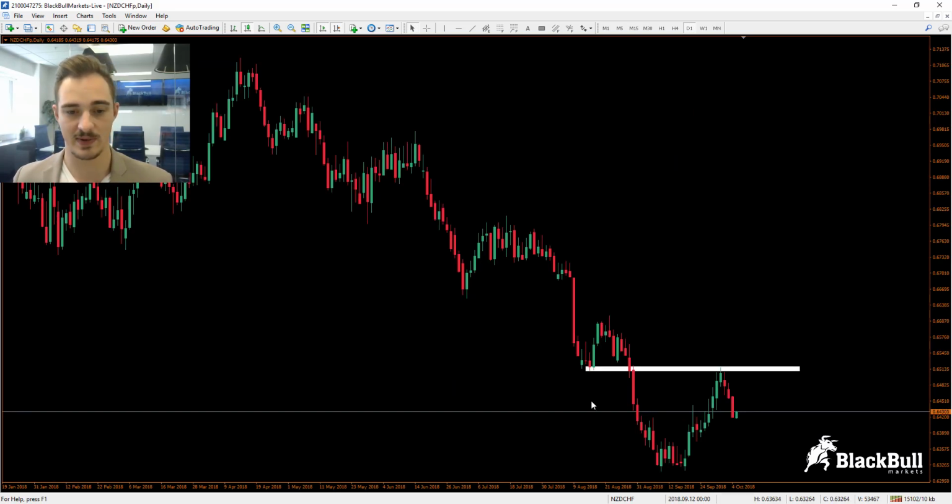You can see we've had this bounce, what I call a break and a bounce. You can see we've had our support area over here. We've had a break of the support and a retracement to the bounce, turning into a resistance, and again to the downside. What we can look for is a move to the potential here.